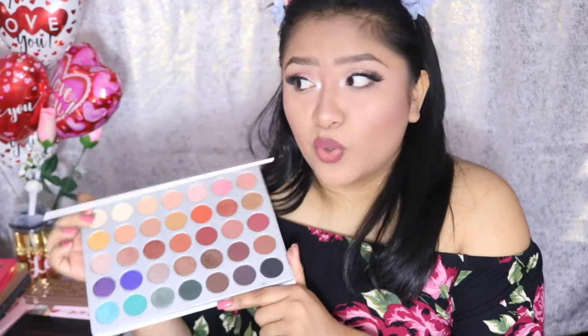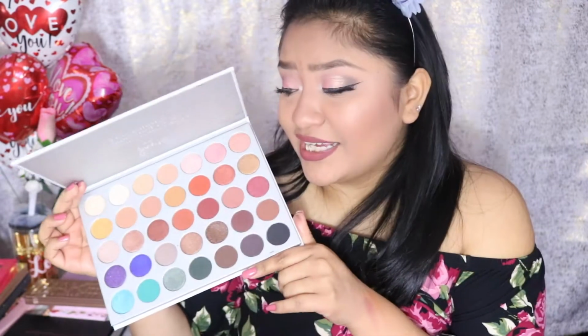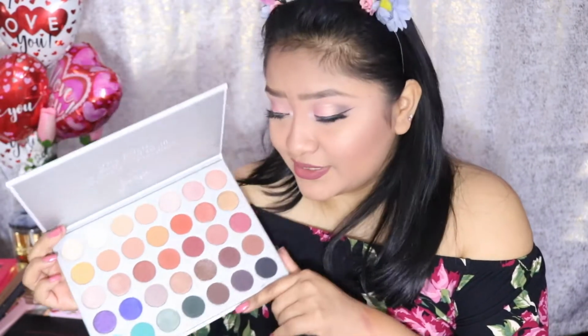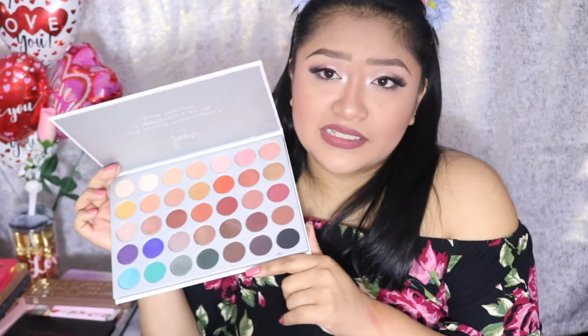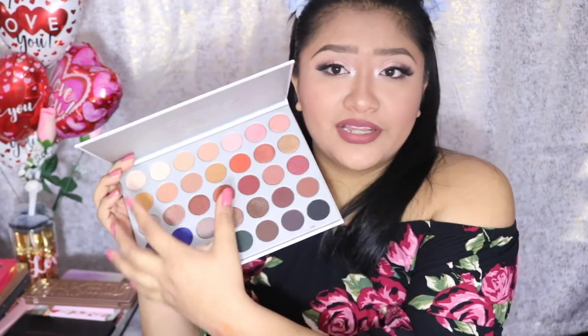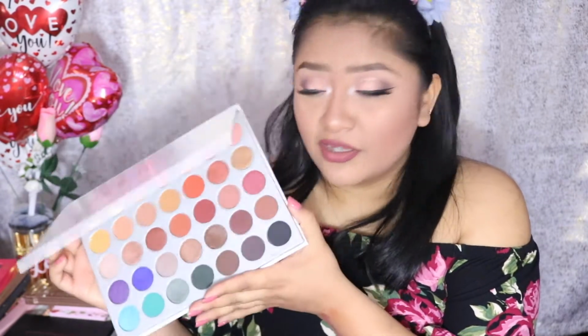Definitely worth it. Like I said, I didn't pay full price for it, but I think it's worth it. You just get a lot for your bang. The eyeshadow pans are a nice size. There's nothing negative to say. You have your pops of color, your warm tones, your cooler tones, and your light transition tones, so you could do so much with this palette. I love, love, love that it has a little bit of everything.